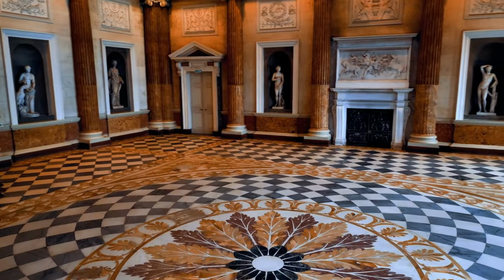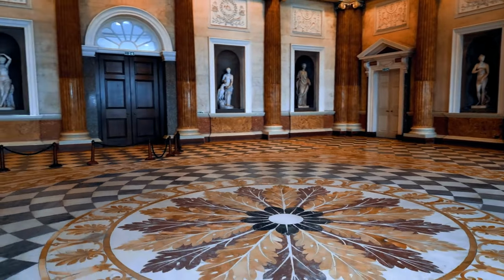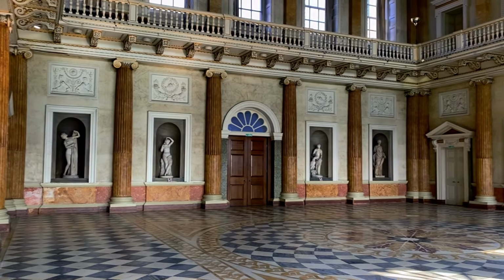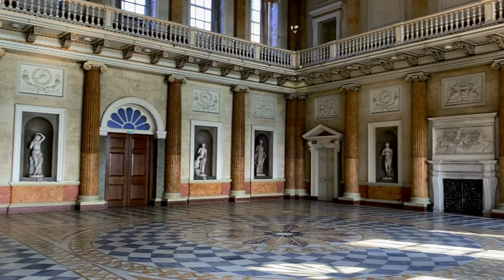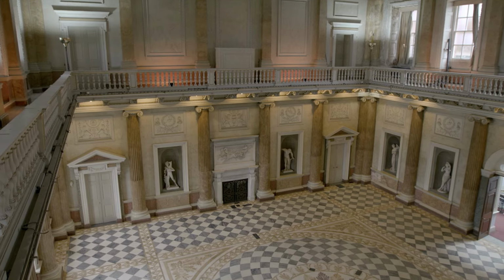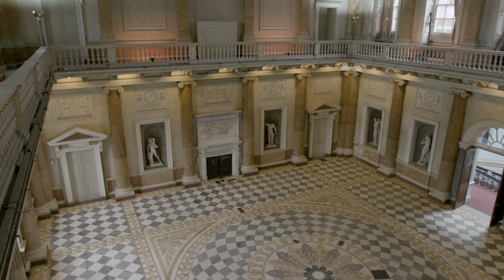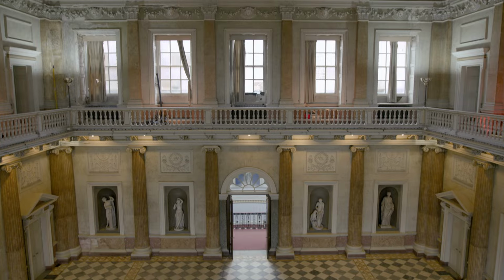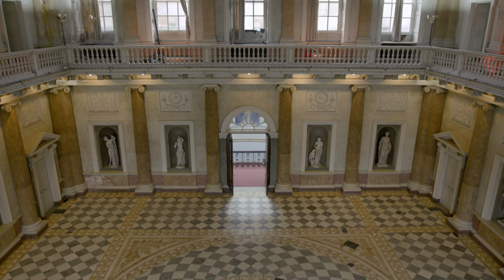My favourite room by far in Wentworth Woodhouse is the marble saloon. It's a Georgian style masterpiece. You enter that room and the first thing that happens is that you go, wow. No matter how many times you've seen it, it's wow. Then you are hit by the beauty and the symmetry of Georgian design.